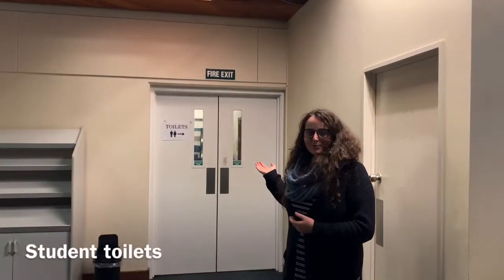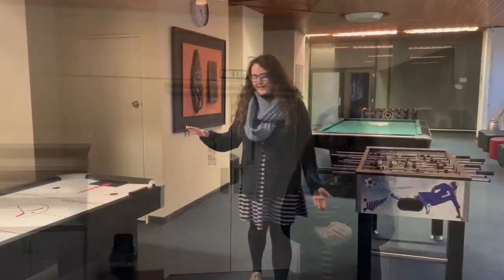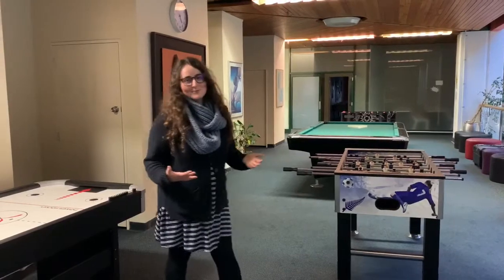So through these double doors here is the toilets. The ladies is the first door on the right hand side. And the men's is the last door on the right. So as you can see, we've got our air hockey, we've got two foosball tables, and we also have a pool table. You're welcome to make use of those.